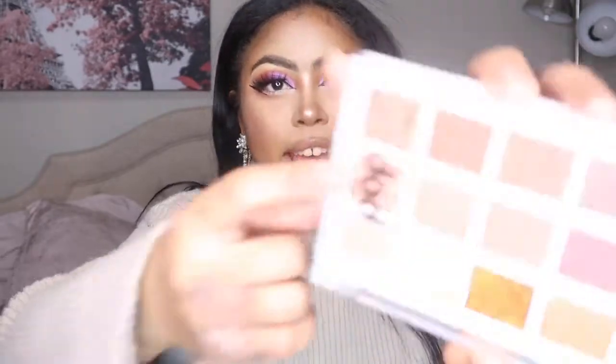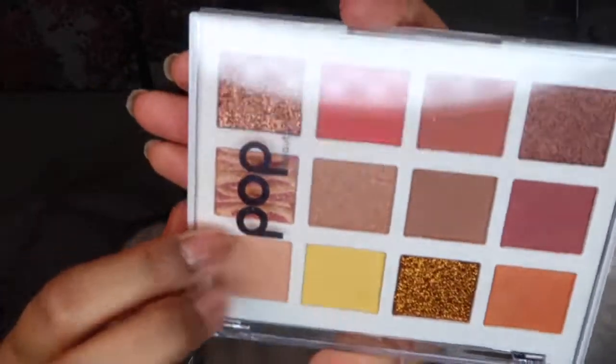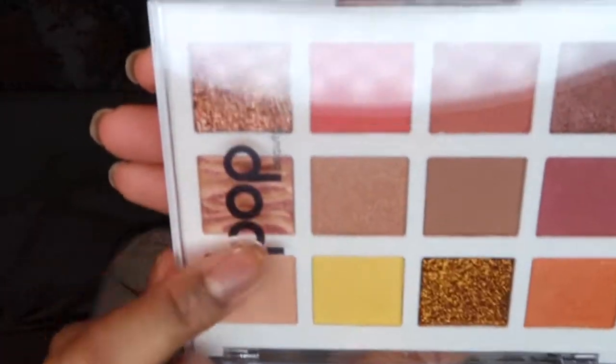I'll definitely probably try to do a review video on this, only because I've never tried Pop Beauty makeup or anything at all. So I'm really excited to try this eyeshadow palette. It does have a couple glitter shades and kind of a camo print. I don't know if you can see where the word Pop is, but it has a little camo print right there. But yeah, I'm really excited to try and test this out.